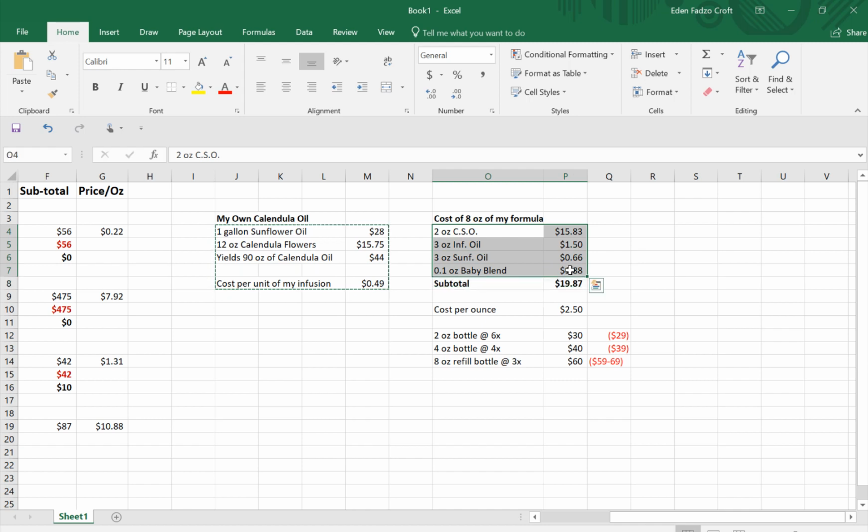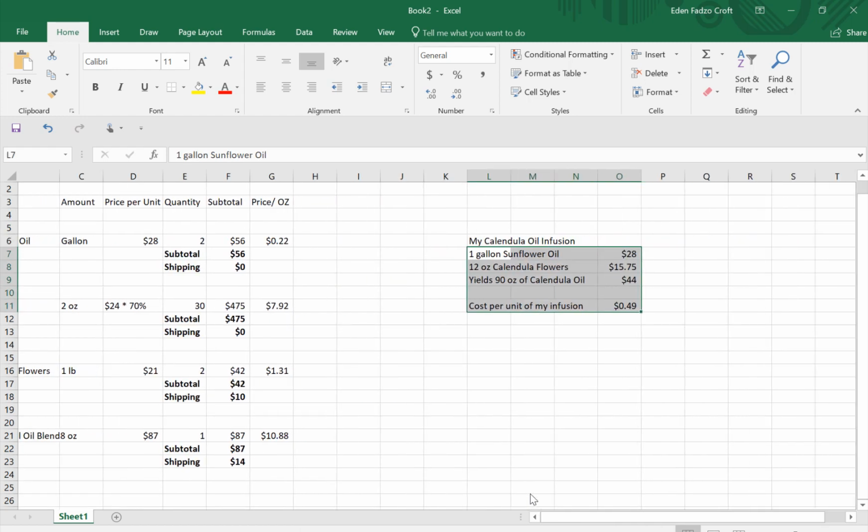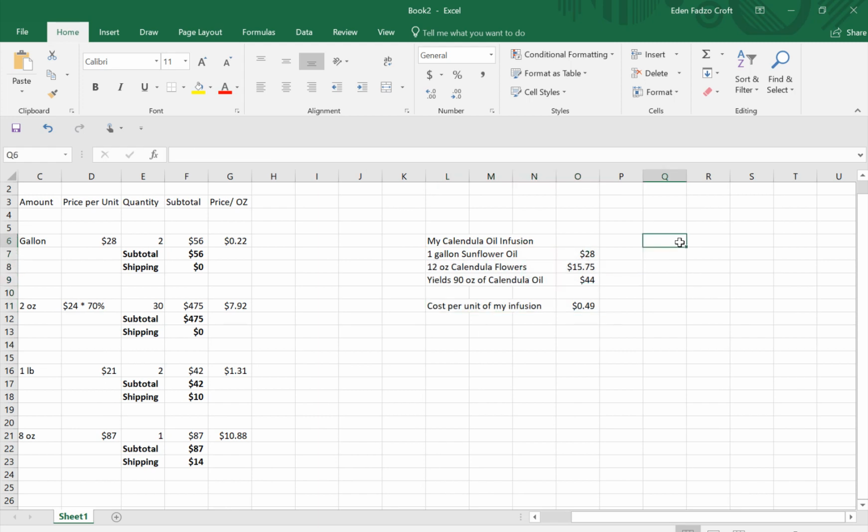Okay, so let's just take that, control copy. We're going to go to our working copy that we're creating over here, and we're going to write cost of 8 ounces of baby oil formula. Then I'm just going to paste what I did over there. I'm going to make this bold and underline it so we can see it easily. You can also color code things if you want to see things easily.